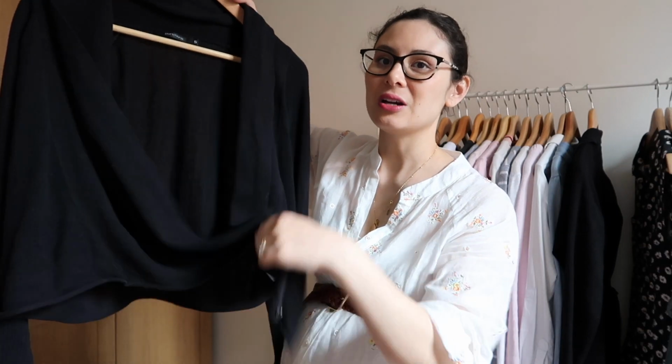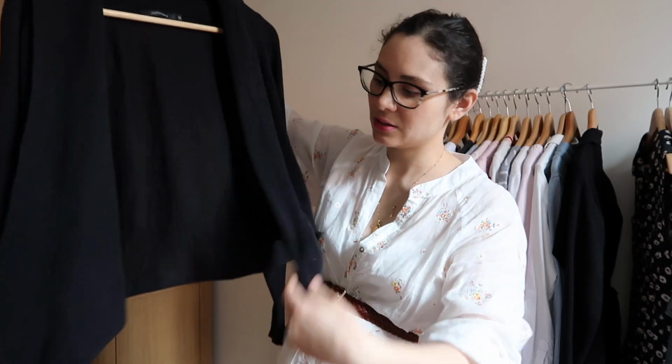They do some really good basics. I don't usually shop there, but I've had these ones for years. The cool thing about this is you can tie it in a knot at the front, or it's got little clips and you can cross it over and clip it at the back. I love this one because it would emphasize the bump because it was cropped. So that was a fun one too.